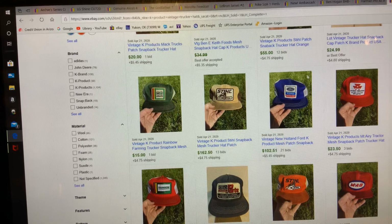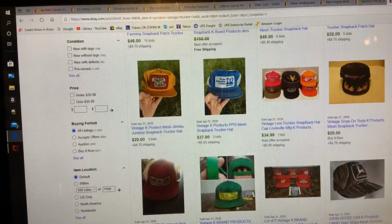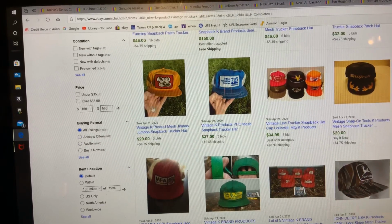Here's a Stihl, which is a chainsaw company, $162. Now this was on an auction, and some of these are run on auctions to try to get the most bang for their buck. Here's another one, Ford, $102.51. Goodyear's another one. It garners several $100s, and I'm gonna change the filter. And some of these will come up as lots, but I'm gonna go $100 to say $500 range. And let's see what we get.